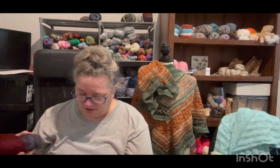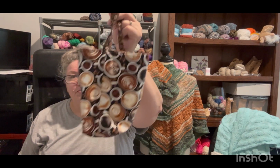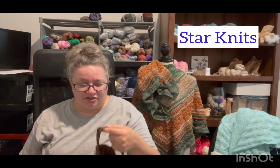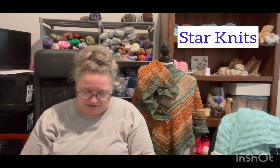That way they're masculine, because he likes the masculine. Which is funny, because he tells me I'll wear the pink if I need to. If I run out of socks, nobody sees them. They're inside my shoe. And I'm going to put them in this bag here, which is a bunch of coffees. And I actually bought this at SSK as well. So that's a little theme thing for me. And so those are in there.